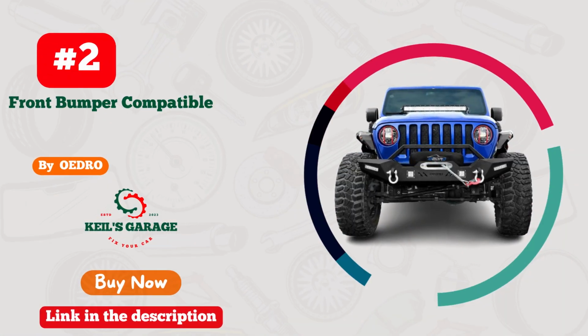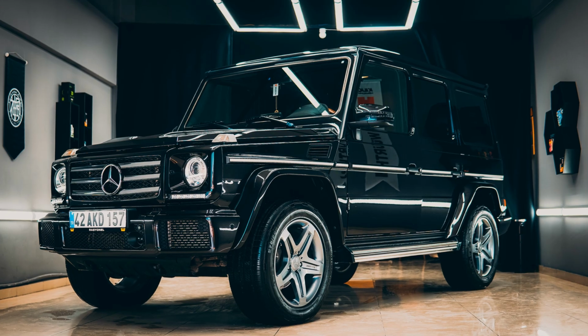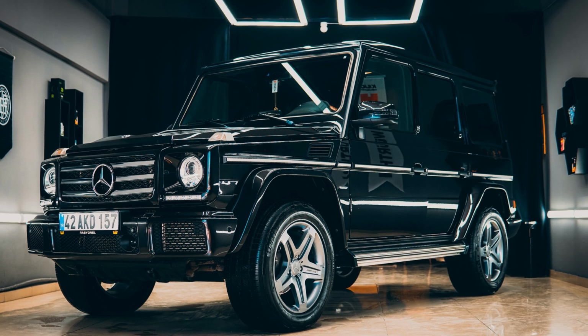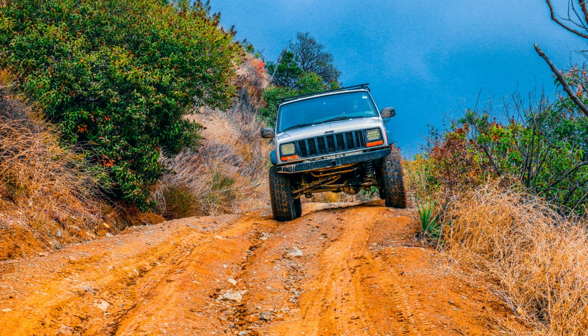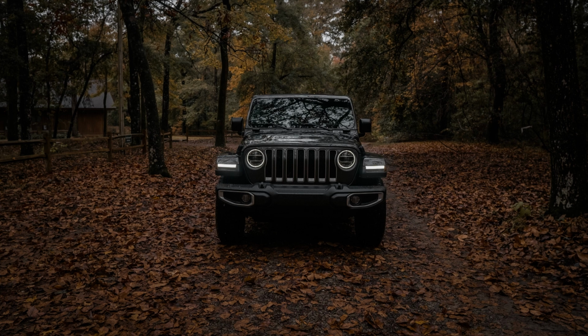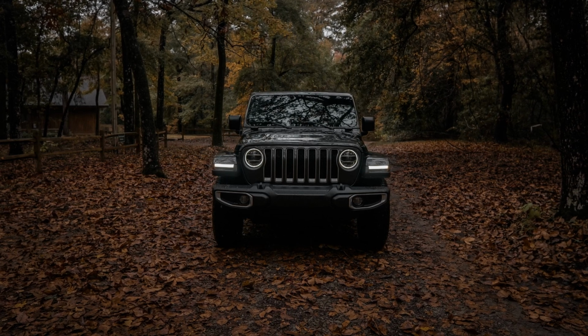Number 2. OEDRO front bumper, the ultimate upgrade for your Jeep Gladiator. Crafted with precision, this beast of a bumper not only enhances your rig's rugged aesthetic but also amps up its off-road prowess. Made for Gladiator enthusiasts, it's a symphony of durability and style, ensuring your Jeep stands out on and off the trail.